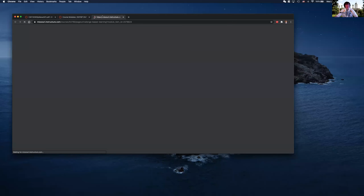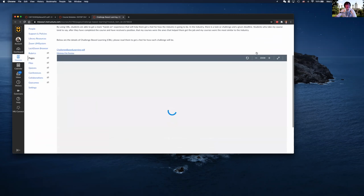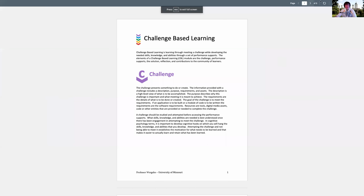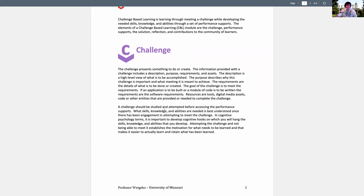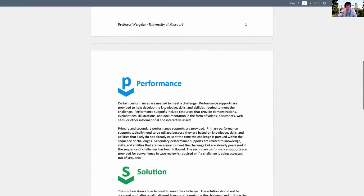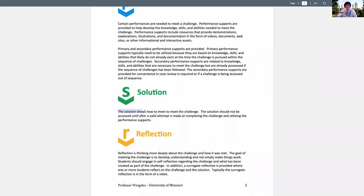Okay, challenge-based learning. Challenge-based learning basically is a way for me to try to give you challenges that will be like the real world. I mean, we're still in an academic setting, so there's only so much I can do. But with challenge-based learning, I'm trying to have code that looks like what's in the industry. I'm trying to give you examples, projects that would be something you'd be doing for the industry. So you'll have a challenge. I'm going to try to get it as close to the industry as possible. There's going to be some performance criteria, some performance support that's going to help you along the way. But there's also some criteria that you need to meet. The important thing is there's not one solution.